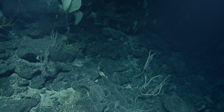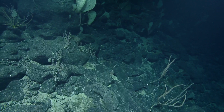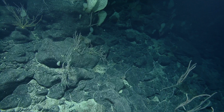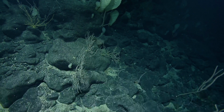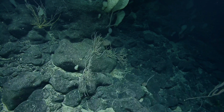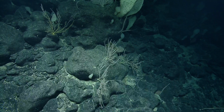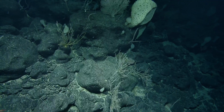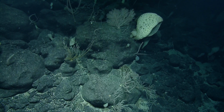Luca from Germany is asking, how do these sponge fields form? Why do they appear to show up in groups or lines even? I don't know. Again, I can only speculate on that. I don't know much about sponge reproduction, I'm afraid, but it's possible when they reproduce, they release competent larvae. That means larvae that are ready to settle.